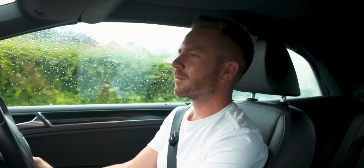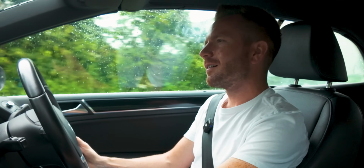Oh, Rolls-Royce Cullinan. Who'd drive around in a 400 grand car? It's obscene, isn't it?